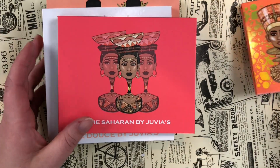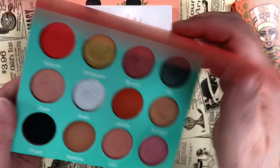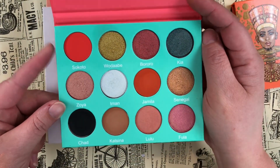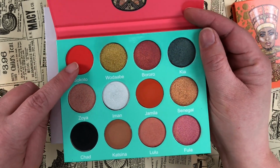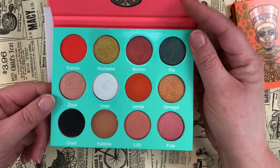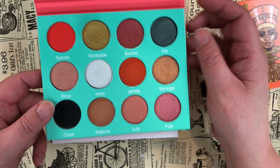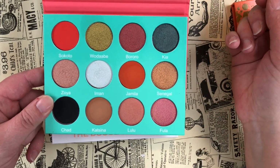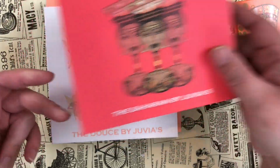It's really beautiful. Then I have the Saharan palette, and I'm pretty sure I've never put this on my eyeballs, and I'm definitely going to do that. I think this shade is so cool. Definitely something that drew me to the palette, but overall I just think this has a lot of interest when looking at it. It's just not a color story that we see a whole ton. So I think this is really, really beautiful.